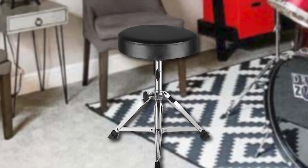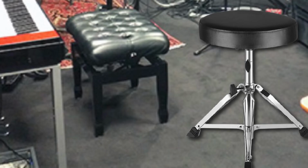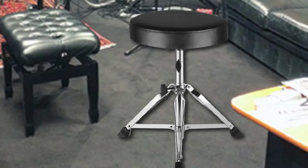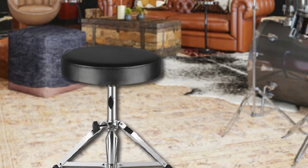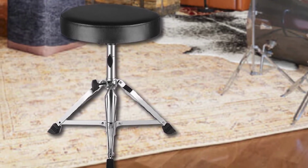It's really cheap, but has everything a beginner needs, and could also work well for guitarists or keyboardists. It has anti-slip rubber feet so that it doesn't slide all over the place, and it seems to be pretty sturdy and stable despite the low price. It also has double brace throne legs and folds up so that it takes up minimal space when you transport or store it. The height is adjustable, and you can both adjust the height of the legs and the seat.